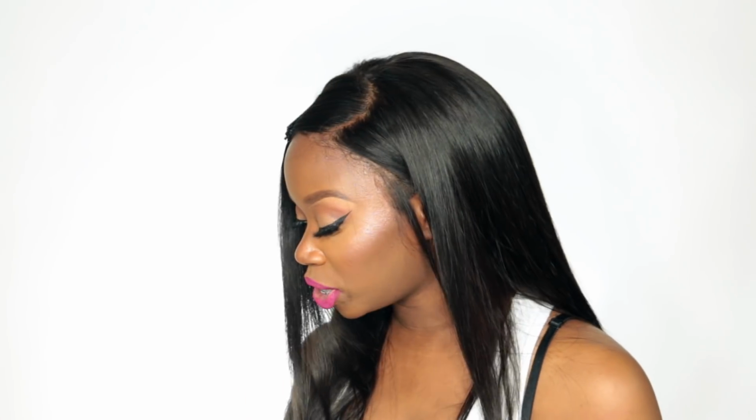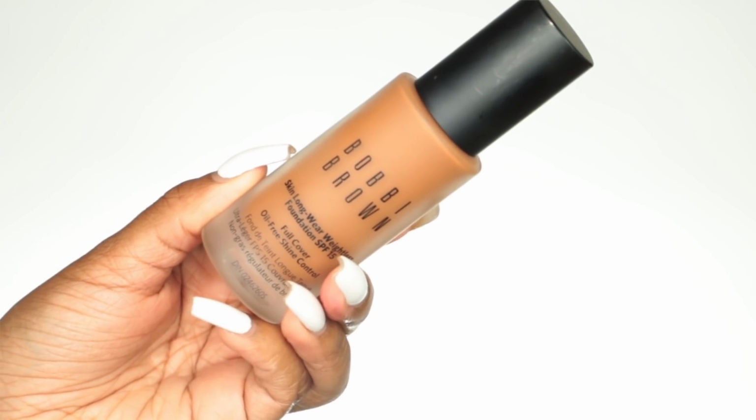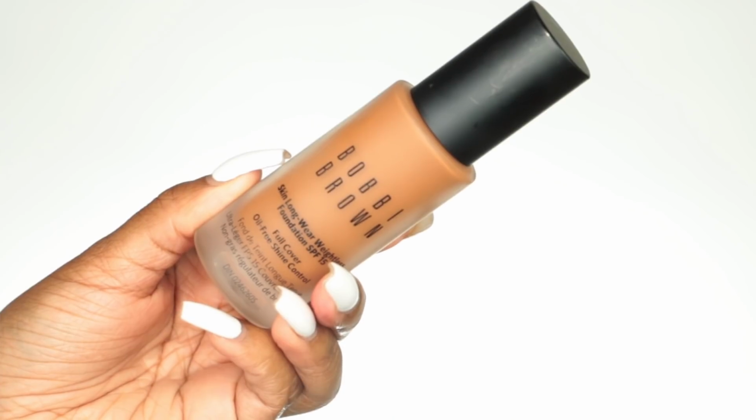Now, this next one, y'all, I've never tried out Bobbi Brown foundations ever, but I'm fully aware that Bobbi Brown is the bomb. And I do have the Bobbi Brown Skin Longwear Weightless foundation, and I absolutely love this. It is long wearing for sure, and I love the overall flawless finish. It is buildable. I feel like this necessarily isn't a matte finish, but it kind of gives me a matte sensation, and it wears matte too.